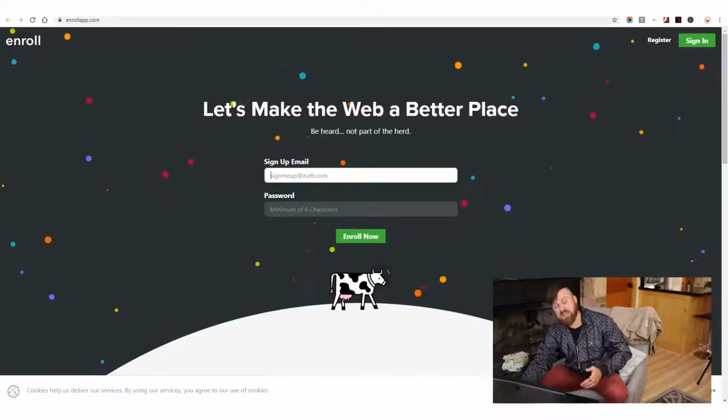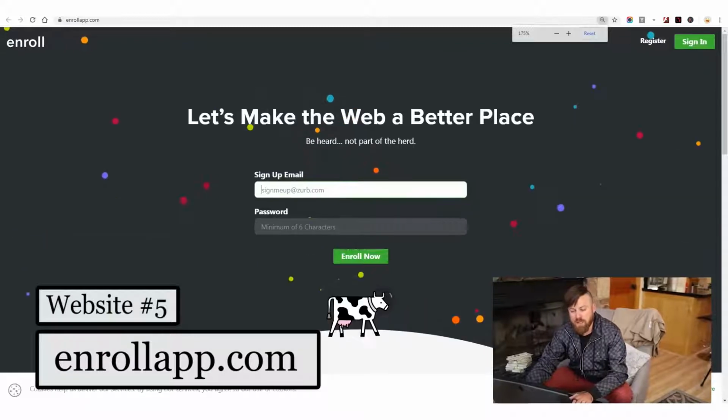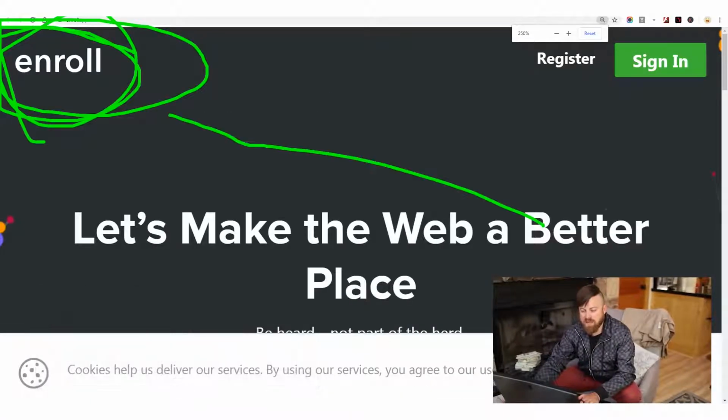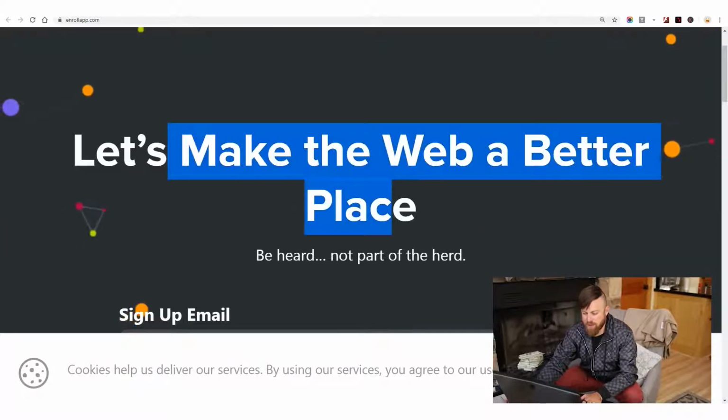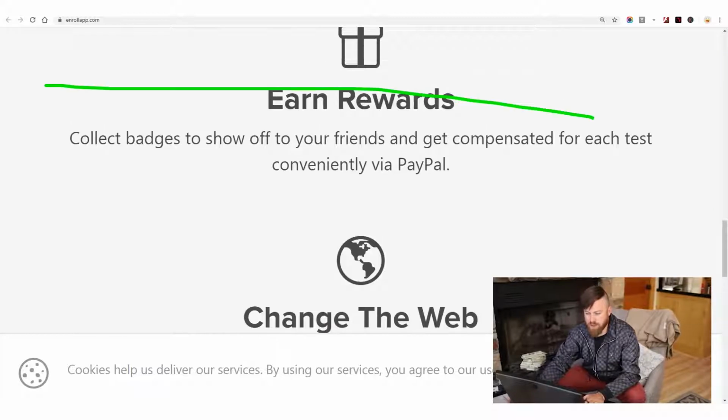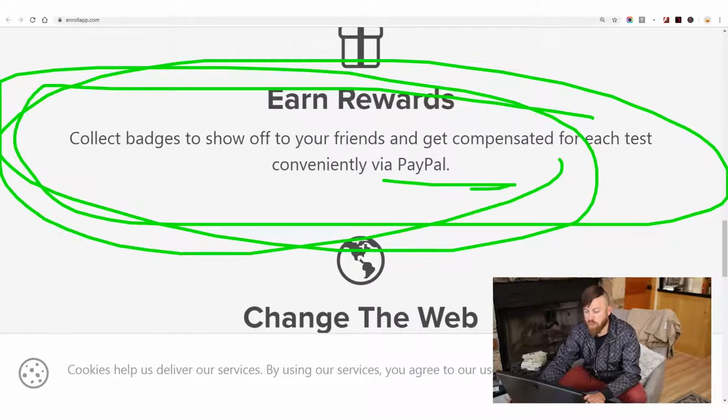And you just sign up, click to become a tester, you fill out some information, and you're off to the races. And the very last one, which is a newer company, is called Enroll. And Enroll is another site where you can get paid to test. Again, let's make the web a better place. Because they have a cow, it's funny, but you will get paid through PayPal once again.